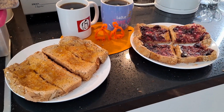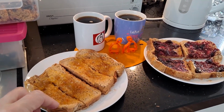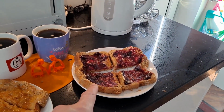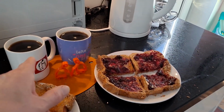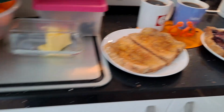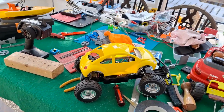Hi guys, midday snack time. Back on the toast, nice thick crusty toast. Toast marmalade, toast blackcurrant jam I think. Coffee in the Grandad's merchandise mug, and we've just been out shopping.